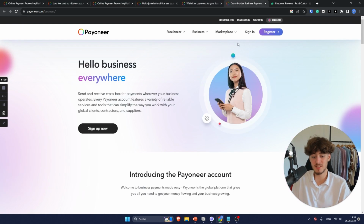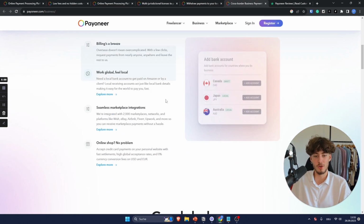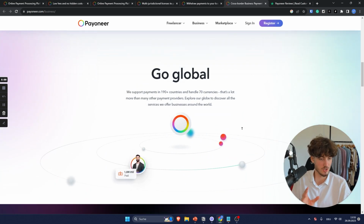Now, as for the business features, Payoneer is also going to allow you to open up a business account, as I've already mentioned beforehand, and you will get tons of different features by doing so. Now, as I think most of you won't actually need the business account, I will not actually go over that.